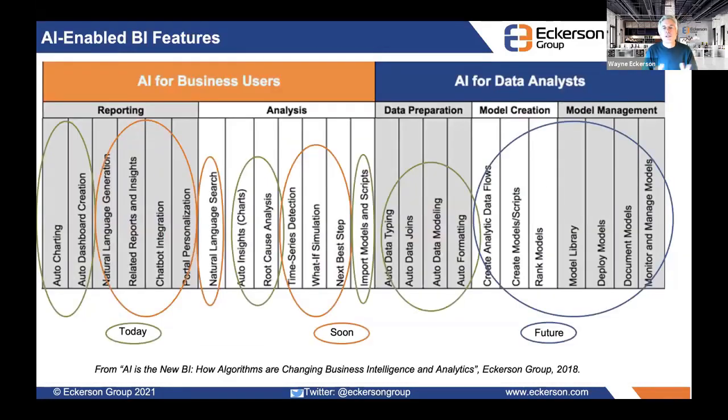So I wrote a report in 2018 called AI is the New BI, How Algorithms Are Changing Business Intelligence and Analytics. This is a chart from that report, and it shows all the AI-enabled features of the time that BI vendors were adding to their products. As you can see, it's quite a long list. It spans both casual users and power users and the full stack of BI functionality, from reporting to analytics to data preparation, model creation, and even model management. Not all of these features have hit the market yet, but the vendors are making great progress in this area.